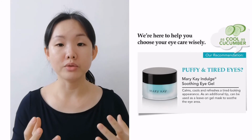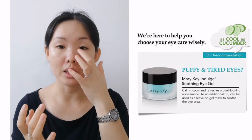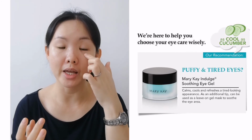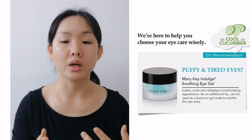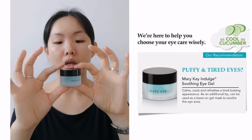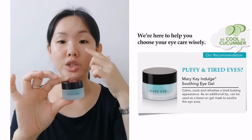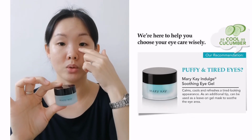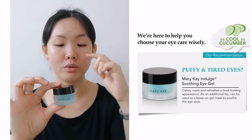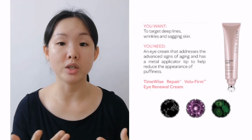So if your eye area is a little bit more sensitive, or if you have oil seeds around the eye area, dark circles and puffiness, you can use a soothing eye gel instead. This one uses green tea and also small cucumber, Japanese cucumber. It helps you to reduce dark circles and puffiness, and also helps to reduce the oil seeds around the eye area. Then of course, everybody has different skin conditions. So even for the eyes, different people may have different levels of sensitivity.